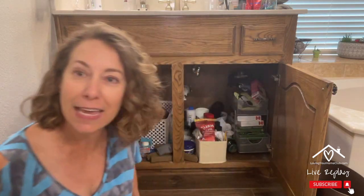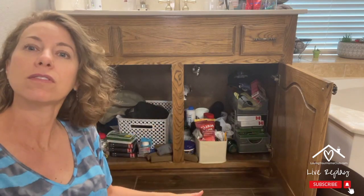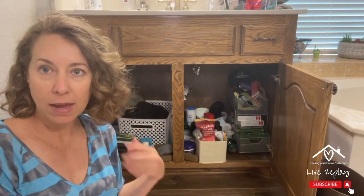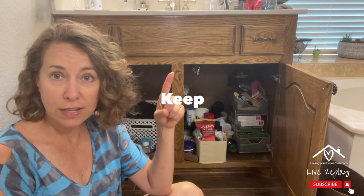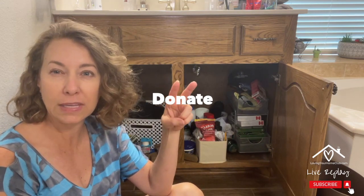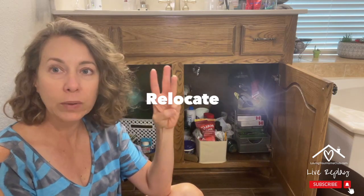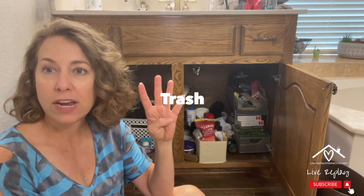So yes, I'm going to try to get through this as quickly as I can, but also efficiently. I would pull everything out and sort it into my 4 piles. The 4 piles that I use are keep, which is everything that's staying; donate, which are the things that are good but you don't want to keep and want to get rid of; relocate, which means they don't belong in this space but I'm going to keep them, so I'll relocate them to wherever they belong; and of course, trash.